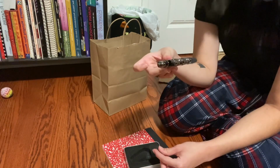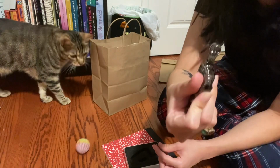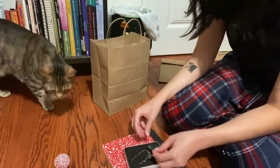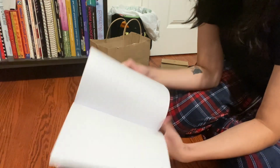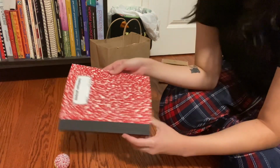And I got this capo with a little skull. Because he likes guitars and skulls. It's kind of the only thing that I could think about. And then I got him this notebook, which is a lefty notebook. I didn't realize it was wide ruled, and it has missing lines here, so hopefully this is noted.